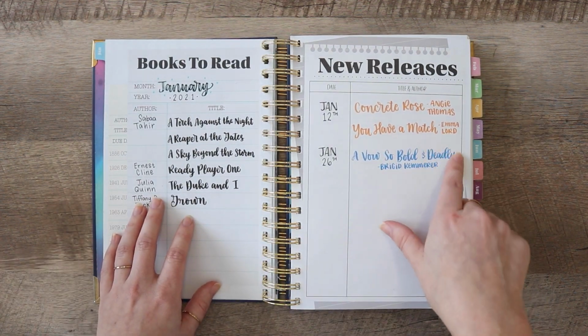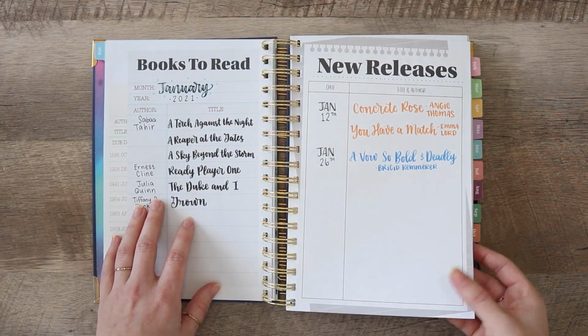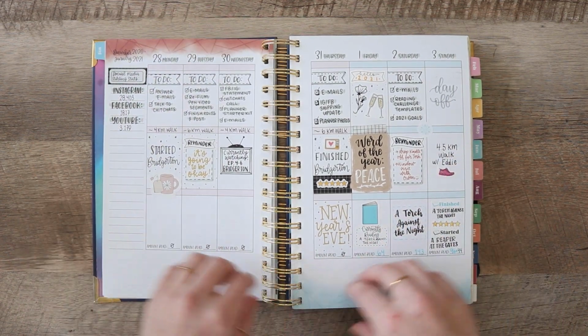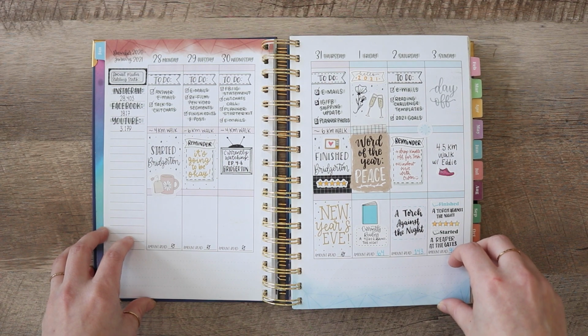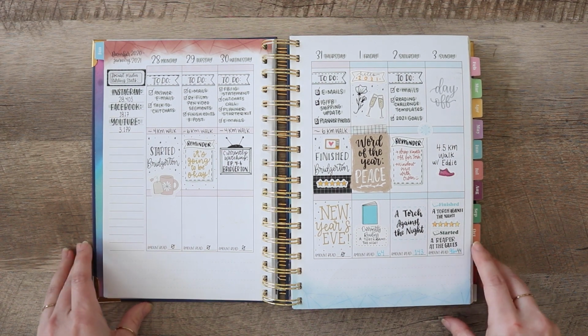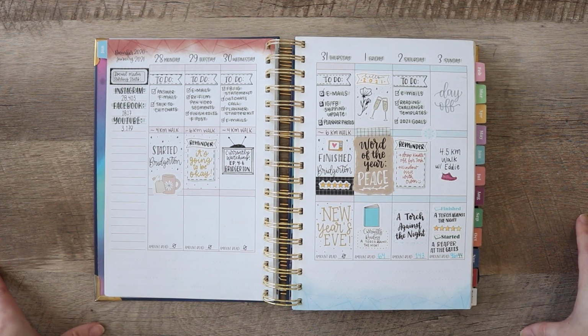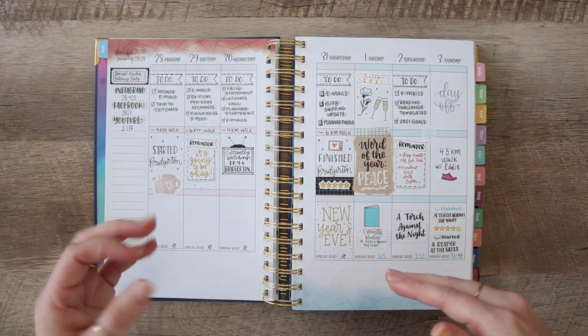TBR, new releases page, I color code by genre. And then we get into the weekly spreads. I did a vertical layout. It was my first year doing a vertical layout, and I am obsessed now. I don't think I could go back to horizontal. I have just found what works for me and how I like to categorize my day-to-day information.